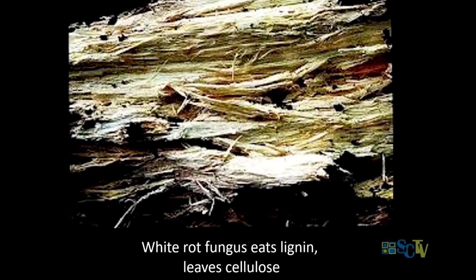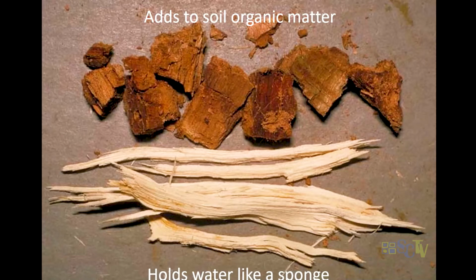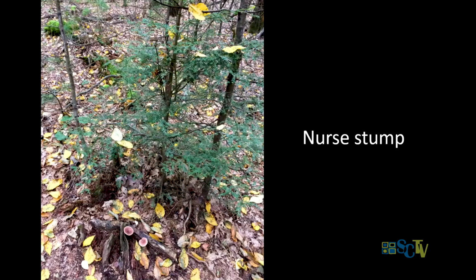But they have different functions in the forest soil. The brown material with the lignin, without the cellulose, adds to the soil organic matter. The other one, with the cellulose but without the lignin, holds water like a sponge. So one is acting like a lovely water absorber and the other one's acting as an organic nutrient for the soil. And in those combinations of the brown rot and the white rot, you get wonderful habitats for plants. It's a lovely little compost nursery area.